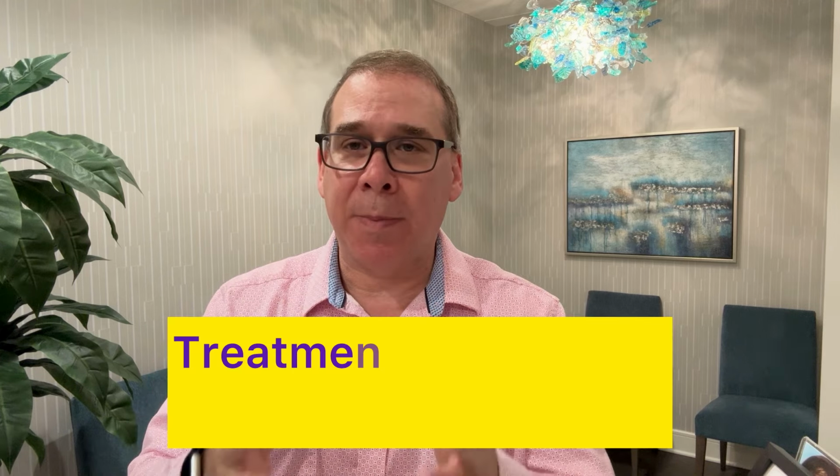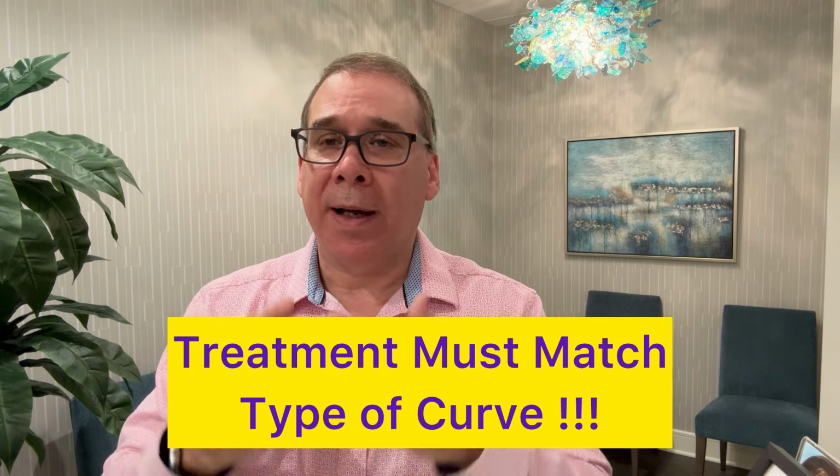So I hope, as you can see, that it is important for us to know when a patient comes in what type of curve they have, whether it's their neck or the low back or the mid back, what type they have, what category they fit in, because all of our treatment will be specific for that specific presentation of what their spine looks like. If it's a high curve, high loss of curve, low loss of curve, we cater the treatment specifically for that spine.